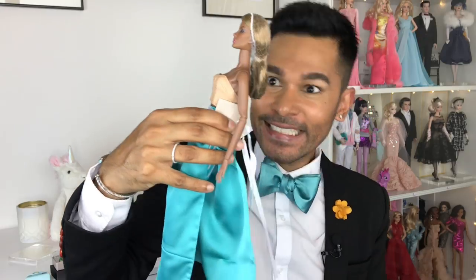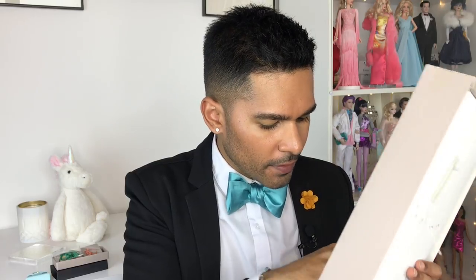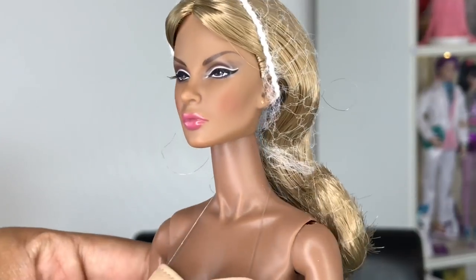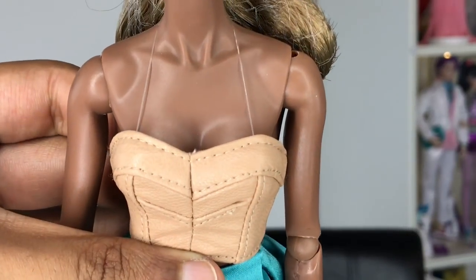1, 2, and 3. Yay! Here is the telescoping portion of the stand. I will definitely be taking this out because y'all know that I love me a fashion royalty doll stand. Okay. Oh, wow. She does have a white hairnet on, which you know I will be taking off.